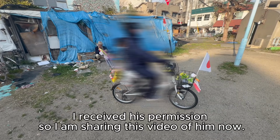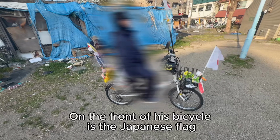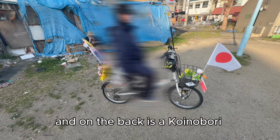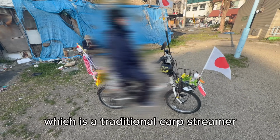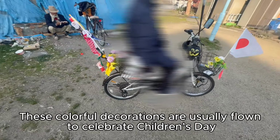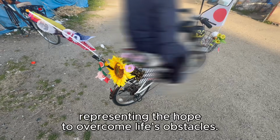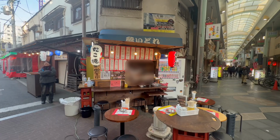I received his permission, so I am sharing this video of him now. On the front of his bicycle is the Japanese flag, and on the back is a koinobori, which is a traditional carp streamer symbolizing strength and success. These colorful decorations are usually flown to celebrate Children's Day, representing the hope to overcome life's obstacles.